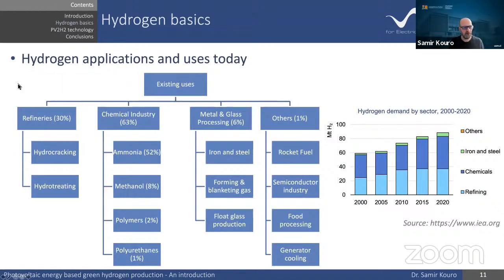So what's hydrogen then being used for today? We talked about this 80 megatons. Here you can see it's a little bit more than 80 actually. Here you can see the production and the demand. So it's mainly used for chemicals and refining, and a bit for iron and steel. Here's a little bit more about the chemical industry. So most of it is used to produce ammonia and methanol. Okay, so those are the uses for which we mainly use hydrogen today.